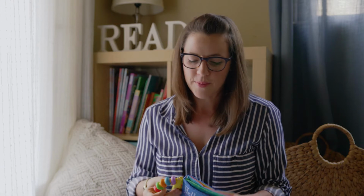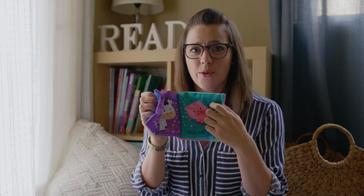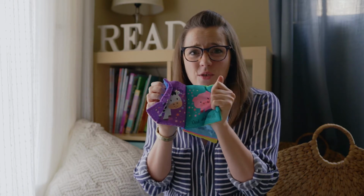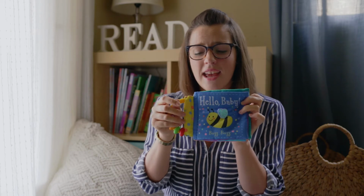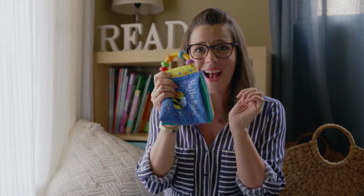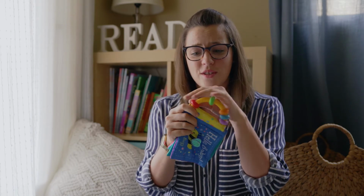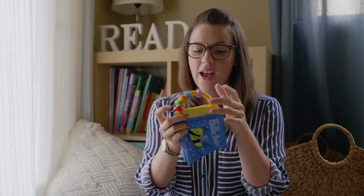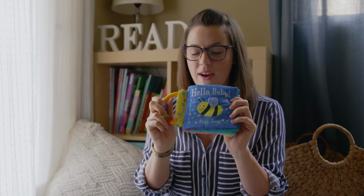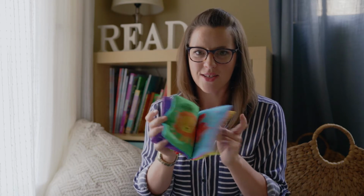Speaking of multi-purpose books, I love this cloth book. Now cloth books again are so great for little ones who are just tiny and they can scrunch the pages, easy to hold, easy to turn. But this one also has an inbuilt rattle and just something for your little one to play with. And when they get a bit older, you have a teether here as well. So I think this one is just really great on a practical level. And again, all the animals and bright colors to enjoy.